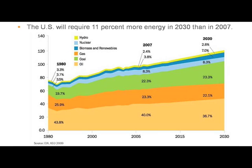So the bottom curve is oil, and we're about where those numbers are in the middle. The next set obviously is a forecast. This forecast actually comes from the U.S. government forecasting agency, the EIA, and that's their forecast at 2030. So that says that today, of the basic energy we use, 40% comes from oil, if you put them all in the same units, right? 40% comes from oil, 23% comes from natural gas.